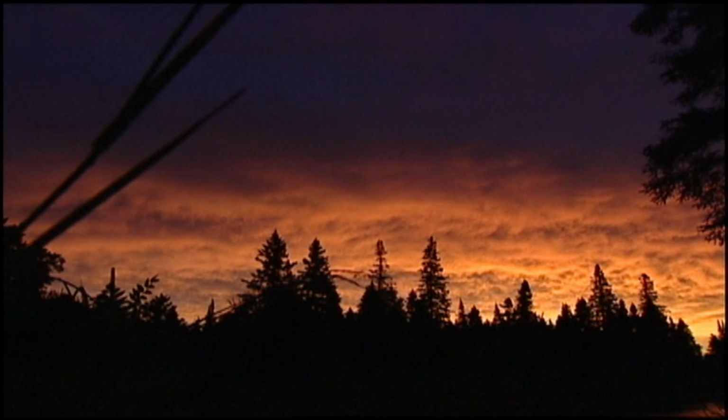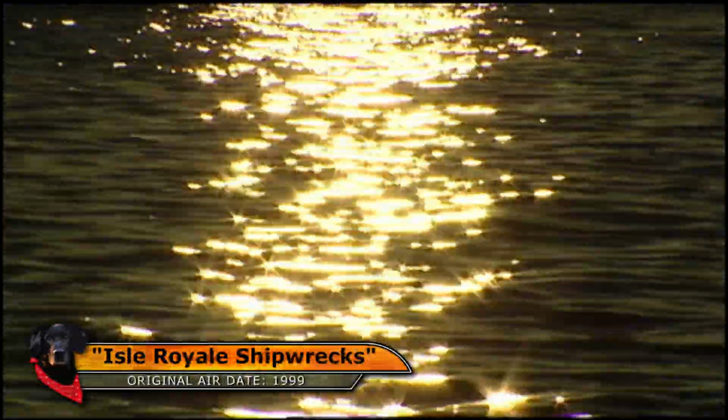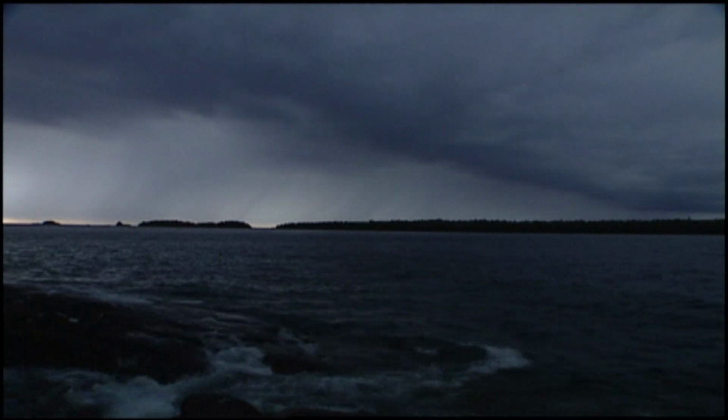When the sun shines on Isle Royale, Lake Superior's waves gleam like a friendly smile. But when the wind blows and the skies turn dark, those peaceful waters turn ugly.